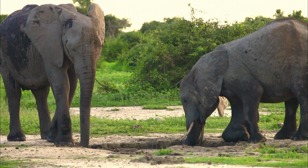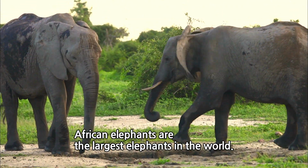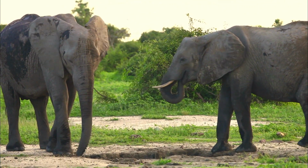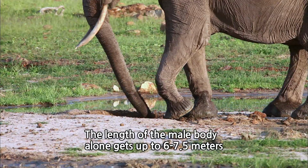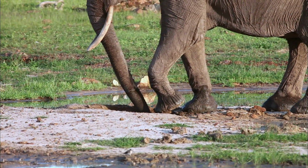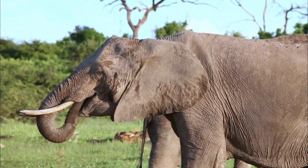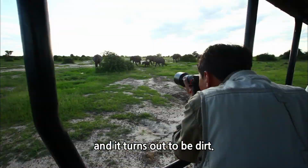African elephants are the largest elephants in the world. The length of the male body alone gets up to 6 to 7.5 meters and weighs up to 6 tons. I'm wondering what they're eating so appetizingly, and it turns out to be dirt.